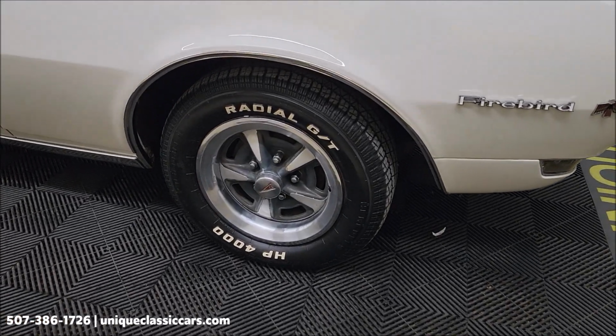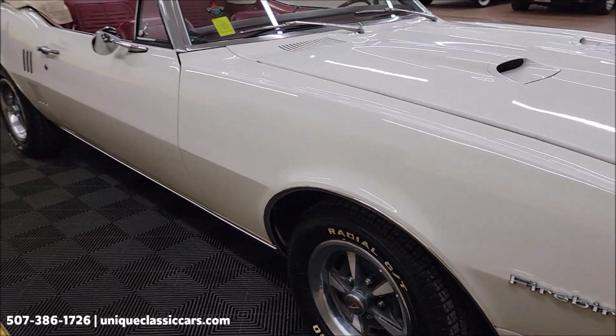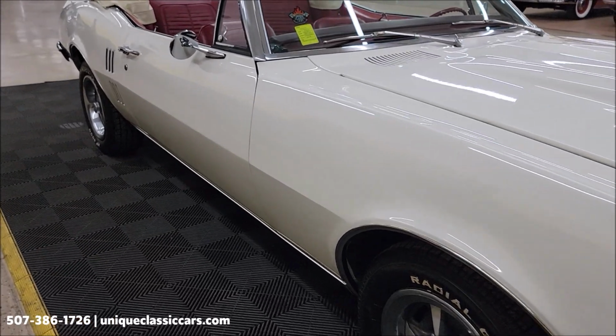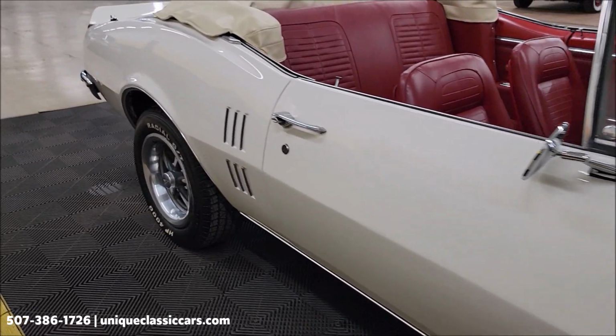Riding on the Pontiac motor division rally style wheels. PHS documents also will come with this car, going to the new owner.